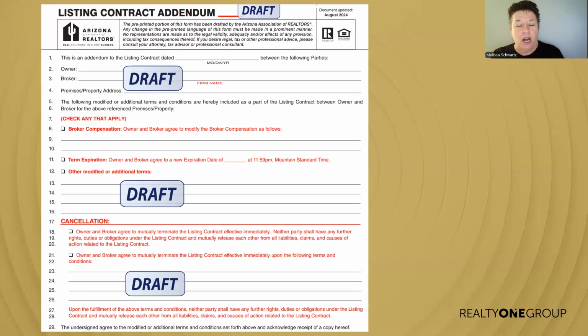Okay. The sold change form could be better if you're just going to TOM, right? If you're just doing a little change, that sold change form hasn't gone away. You're in the MLS, want to make one modification, you can use that. Multiple ones or more descriptive things, this listing contract addendum is awesome. It's a very cool form.